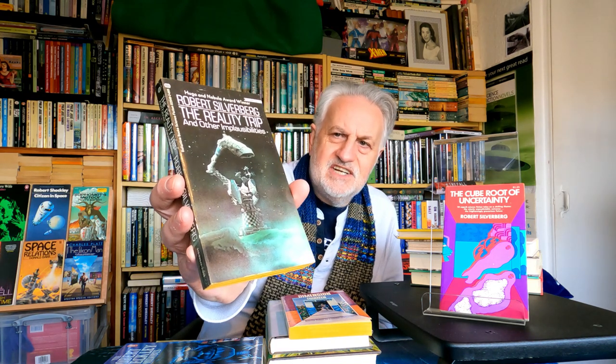And here's another Silverberg collection. Again, this is a Valentine. And this is pretty good, Nick, considering how old it is. This is from March 72. And this is The Reality Trip and Other Implausibilities. It's sheer poetry. If you're going to write the book, make it sound odd. Make it sound interesting. Get it standing out.